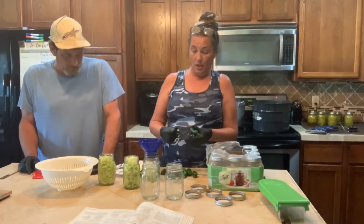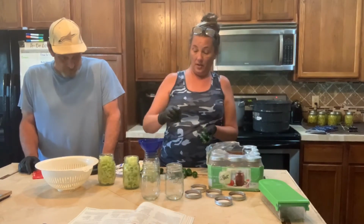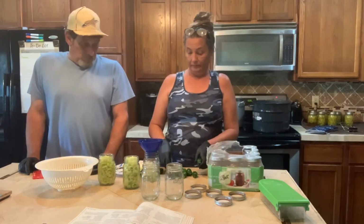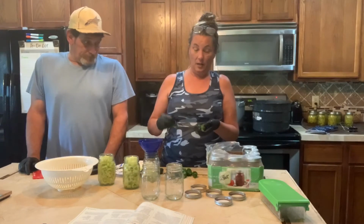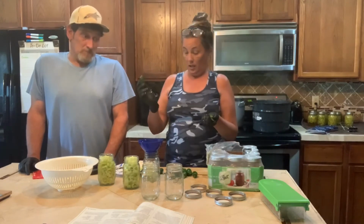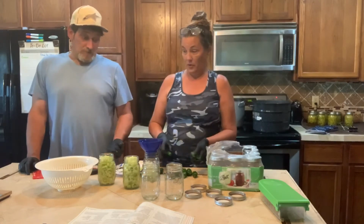And what I'm just going to do is, we have some jalapeno peppers, so we're just going to mix the jalapenos with it and have our own pickled pepper mix. We did it last year with jalapenos and pepperoncinis, and those were actually his favorite peppers.